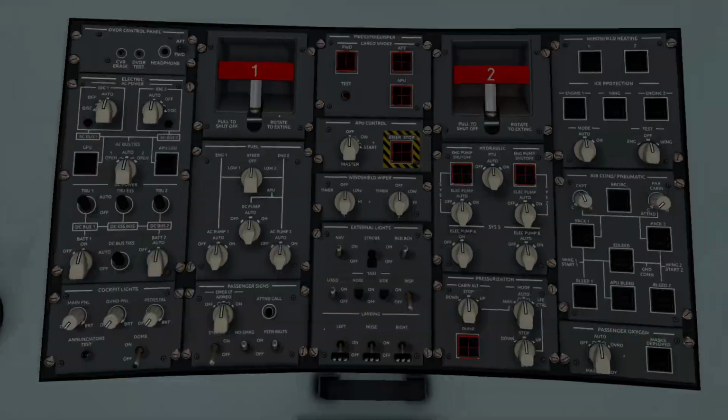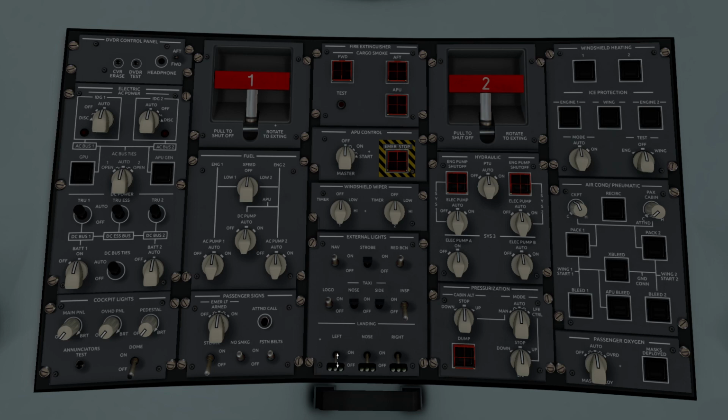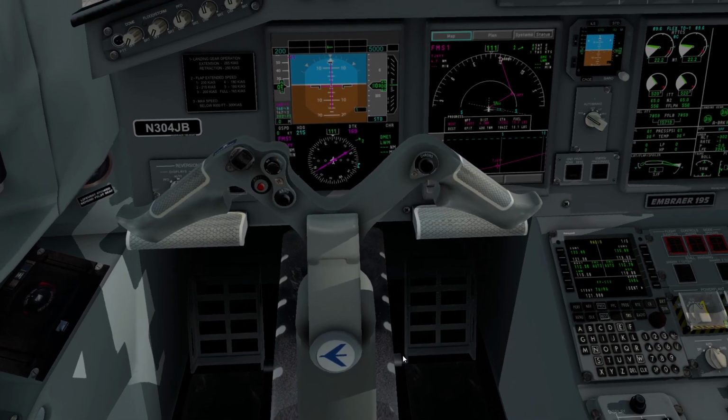All right, so it is extremely busy. Strobes on, landing lights on, and we're going to line up and wait.